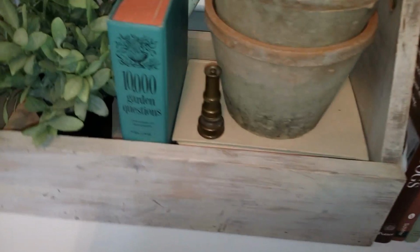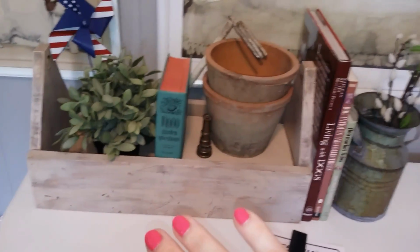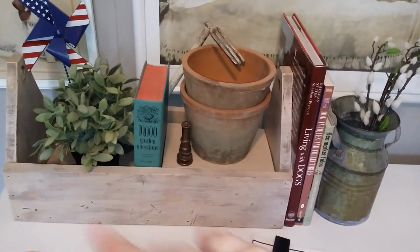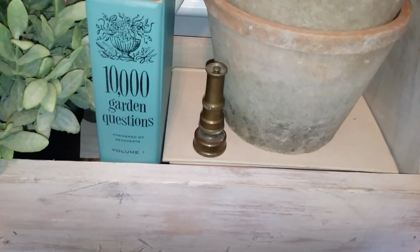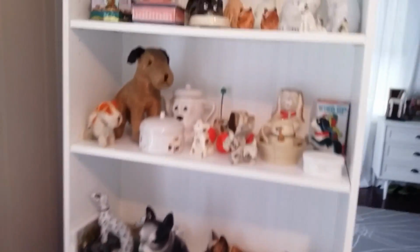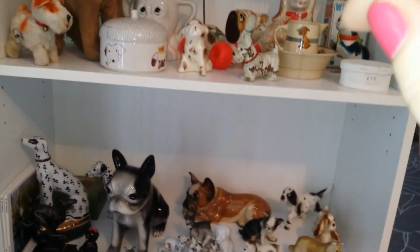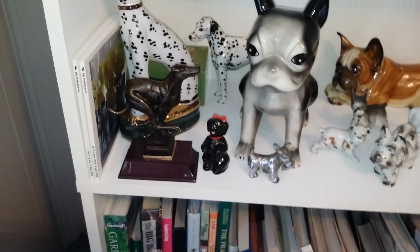But here's where that hose nozzle ended up. I kind of make this like my indoor garden decor center. You can see like with all the pots and the greenery and the garden books. So I thought that kind of fit perfectly in there. Then over here on my dog shelves, I have the statue right here.